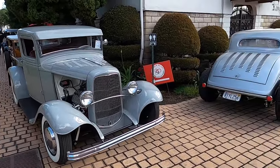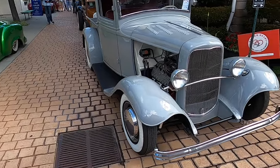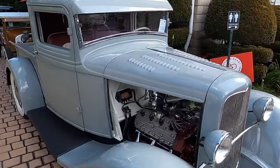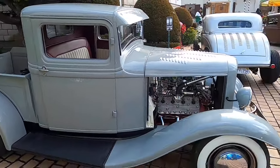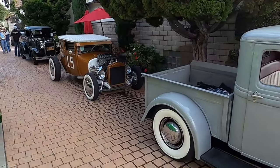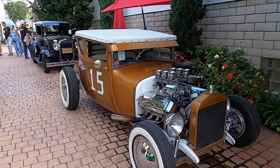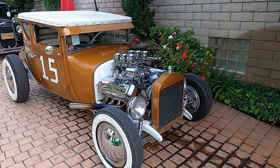Here we got a Model A pickup with a 32 grill and a flathead 8BA. Oh, excuse me, it's not an 8BA. It has an 8BA distributor on it, but it's not an 8BA. Now, I've seen this a few places. I think it was at Trog.